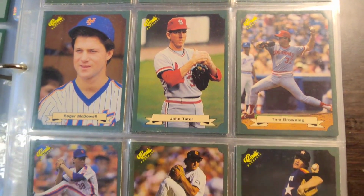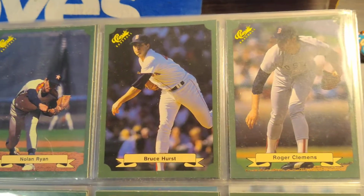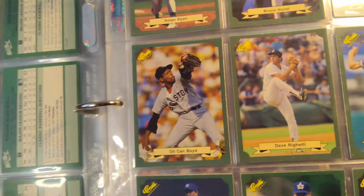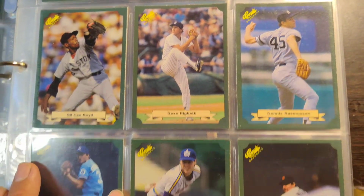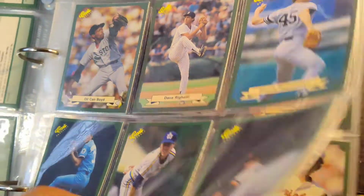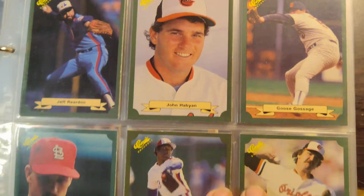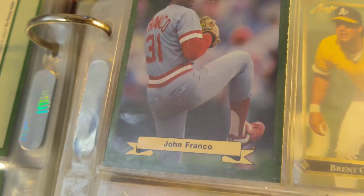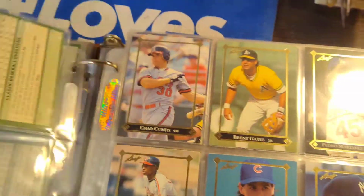You might be asking yourself how. Well, I saw this ad in the newspaper, and this guy said he was selling, I forgot how many sets it is. Just say we're going to put a number on it, like 20 sets. And they were all complete, so it would say Classic, whatever, 89, complete set. Fleer, 90, this, complete set. So there's card 100 right there. The John Franco, the father of Wander Franco.